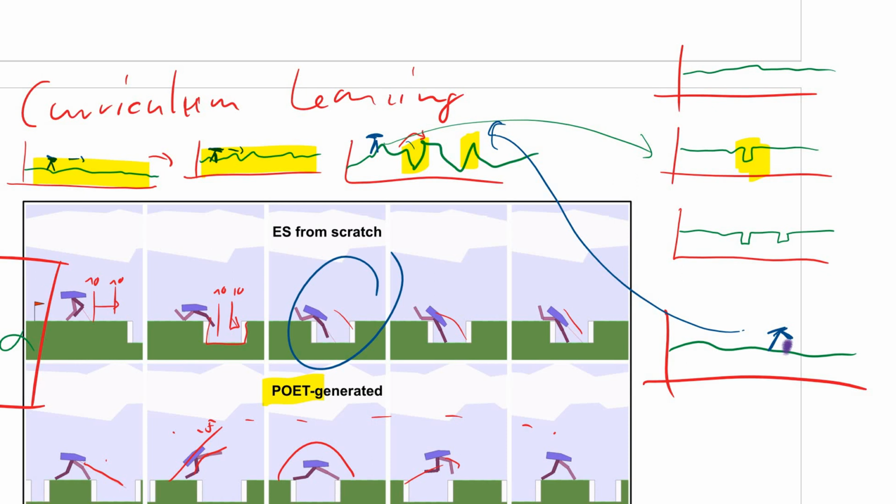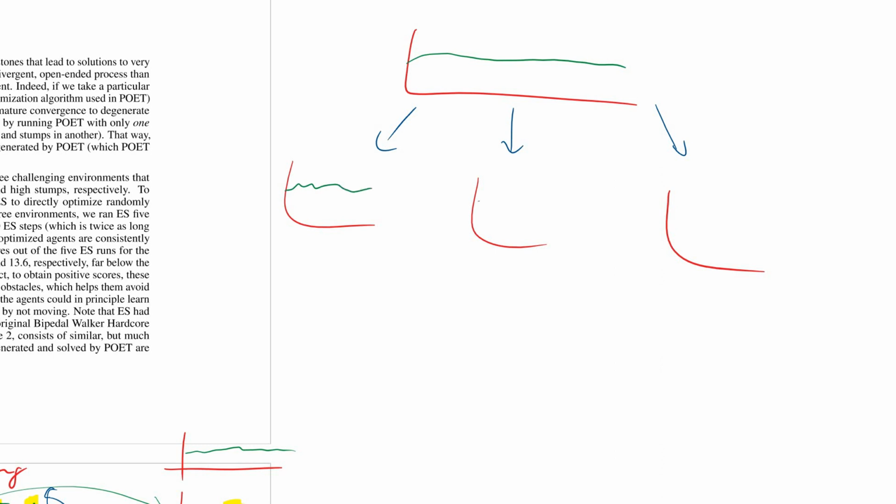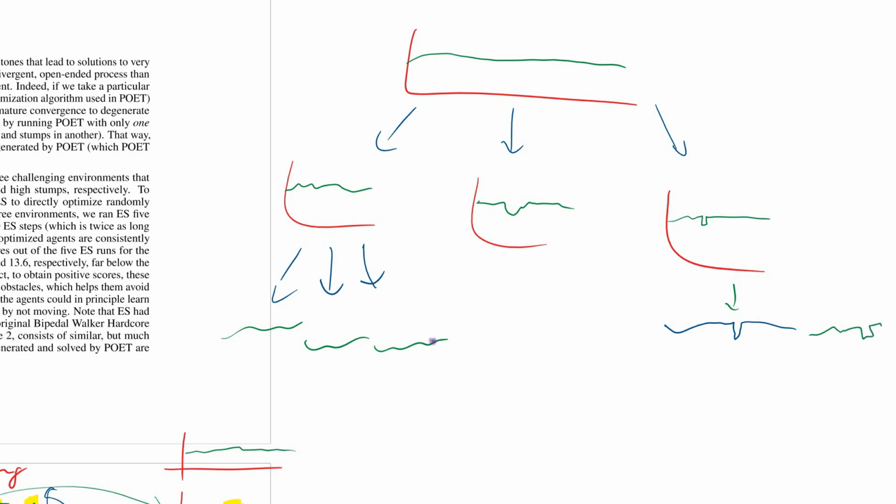So the idea of POET is to start off with a generic, flat, very easy environment, and then spawn new ones. So you want to spawn new environments in a hereditary way. So this one might get a bit rougher, this one might include this, and this one might include a gap or something like this. And then again, you want to spawn new environments, more rough with a stump here, and this one retains the gap, and this one now gets two gaps, and so on.